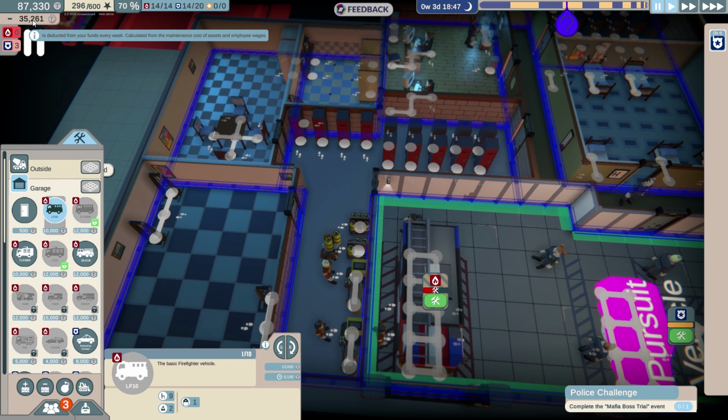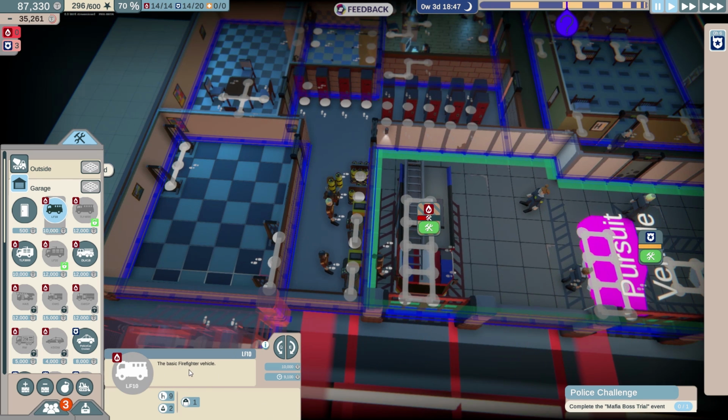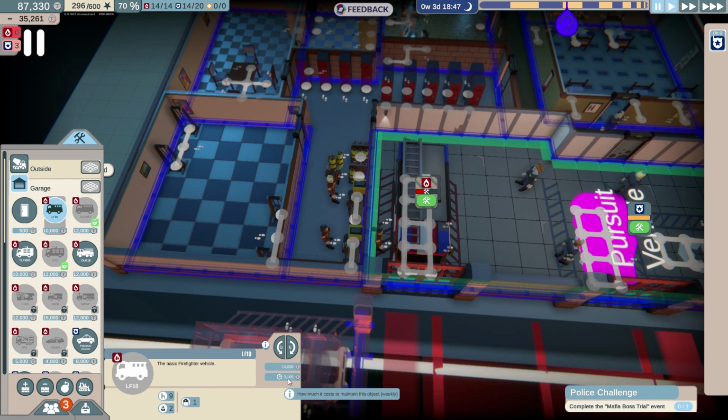Okay. We're going to be poor. We're going to be absolutely broke before we know it. So yes, we could do with bringing that down. But we do also need another fire engine. So do we go for the basic firefighter vehicle? It's 10 grand and costs 9,100 per week.